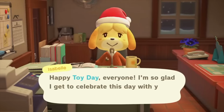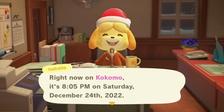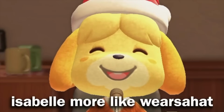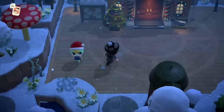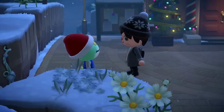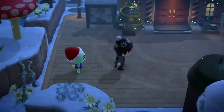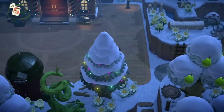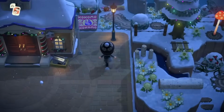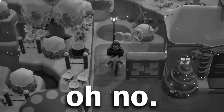Toy Day used to be one of my favourite events in Animal Crossing. It's been there since the very start. In fact, it's been in every game except Wild World. And of course, as you already know, it's in Animal Crossing New Horizons. Now, I do believe that the version we got in this game is still a good one. Overall, it keeps the general theme and idea of Toy Day intact. But when we consider some changes that Nintendo has made to this event, it's definitely gotten worse in my opinion.